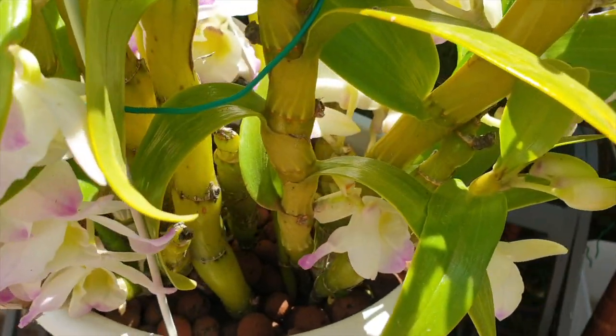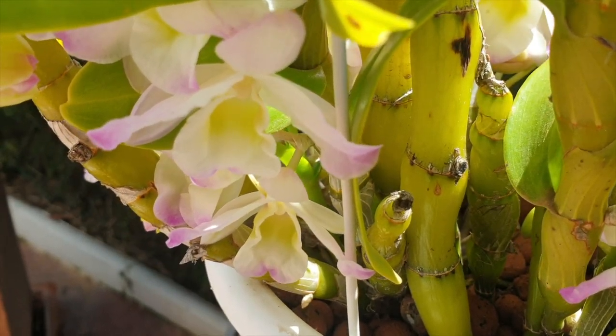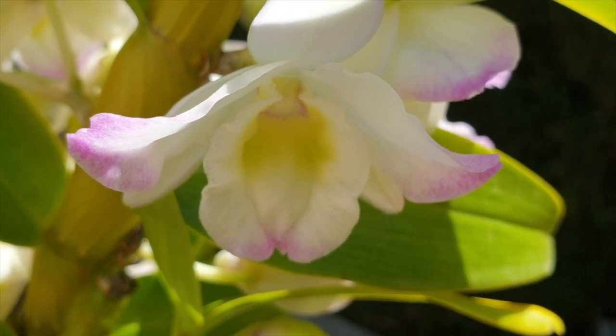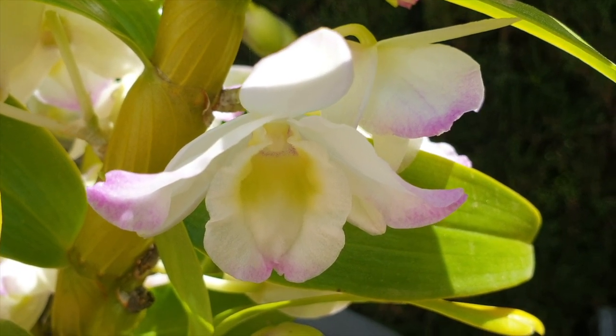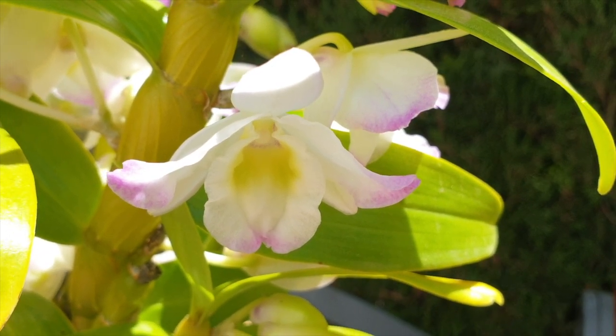We have gone through the entire cycle of the stress keikis, the entire cycle of acclimating this orchid, and here she is now, 3 years later, doing what a nobile does best, blooming profusely on every single node, not only that, but on nodes that she missed out last year.